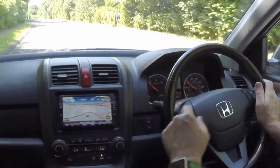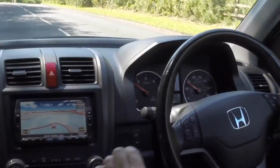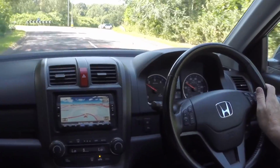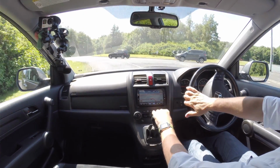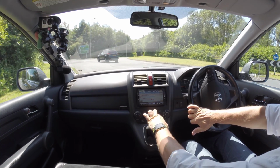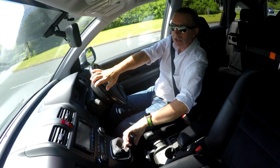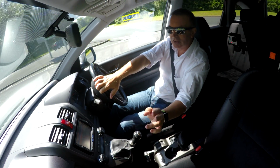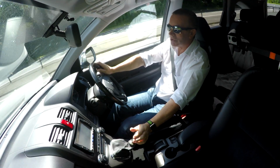Tells you when to change up and down on the display there in the rev counter. We've got a fuel computer in the centre. I always forget to take the stuff out of the glove box. And that's the rattle you just heard.